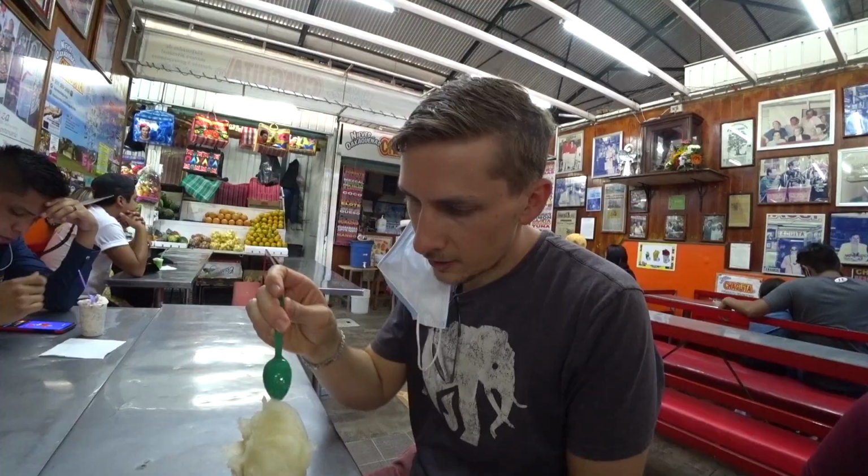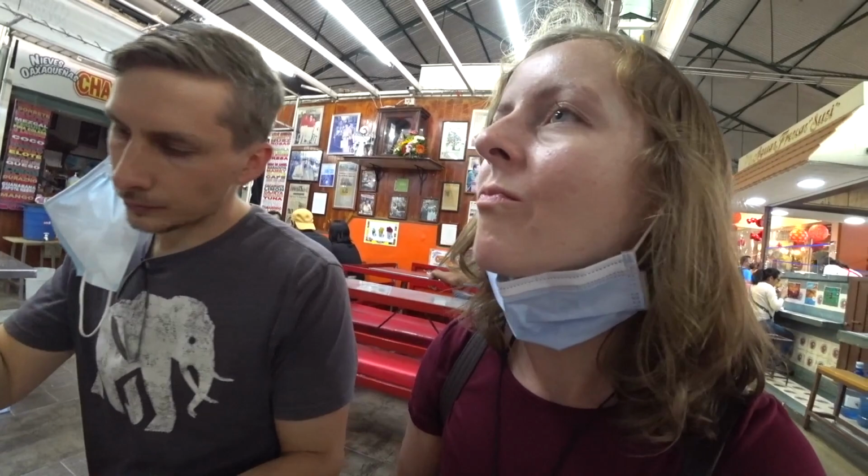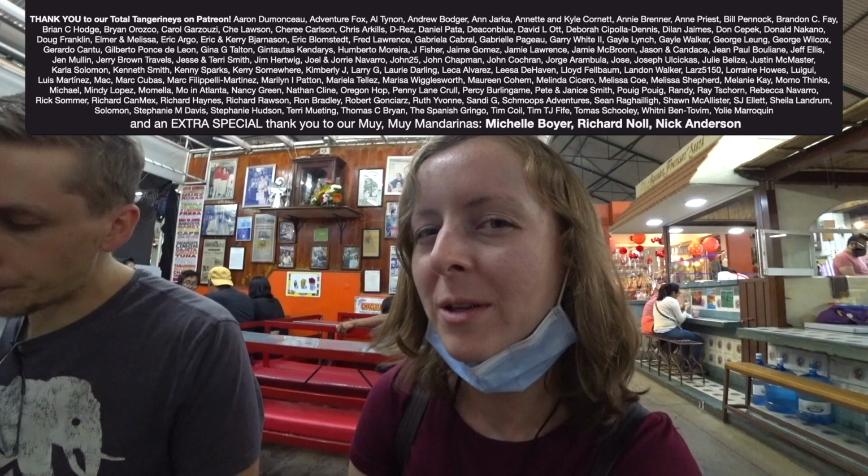All right. I'm guessing this is going to be guanábana, which in English is soursop. It's unique, but I like it. I don't even know what this tastes like. I thought it tasted like a white Powerade. Or a white Gatorade. I was thinking kind of grape, like if you froze a grape and it was a little bit sweeter than a frozen grape.